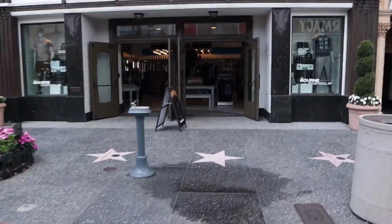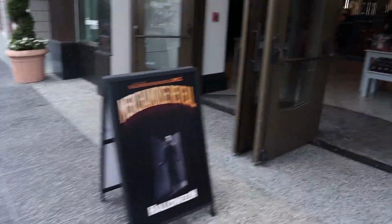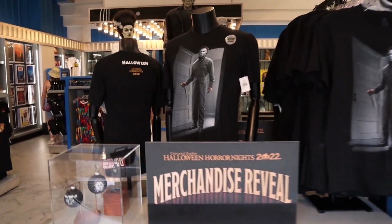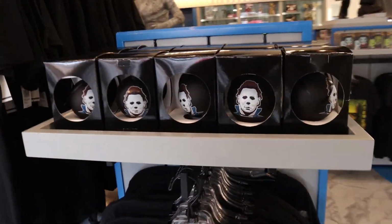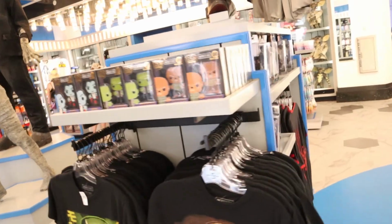In our last video we covered the new Horror Nights announcement for Michael Myers, but we forgot to show the back of the shirt for the Halloween house they announced is coming to Horror Nights this year. This is the design, and the shirt is $33, and they also have the new ornament as well. They've also announced the Monsters house is going to be at the event this year.